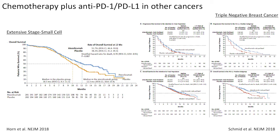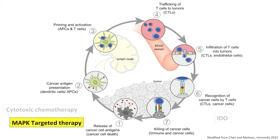It's clearly a relevant biomarker in some scenarios, and more in some scenarios than others. So that's chemotherapy. There's clearly a biological rationale for why we would give chemotherapy with PD-1, PD-L1 inhibitors, and there's now definitive clinical trial data to support its use in certain scenarios.